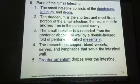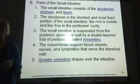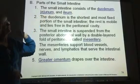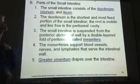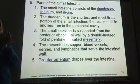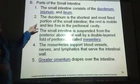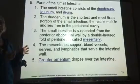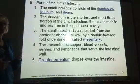So the small intestine has three main parts. The duodenum, which we've talked about a lot. That's where your pancreatic juices enter, your bile enters. Then we have the jejunum and the ileum. So there are three parts to it. The duodenum is the shortest and most fixed, which means that it's fairly short and doesn't move very much. The rest of your small intestine is pretty mobile and lies free, so there's more movement in the rest of it.